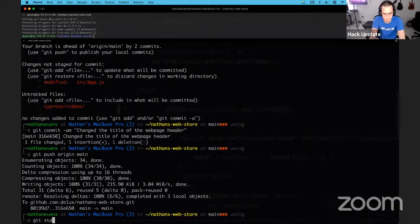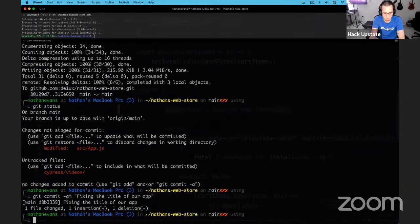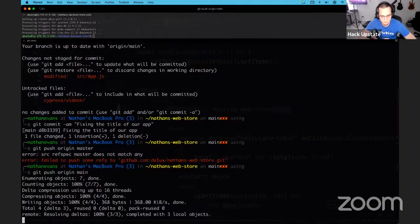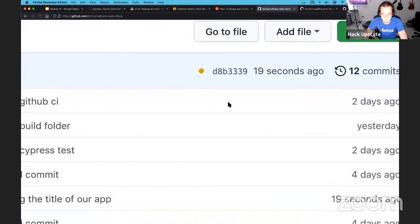We can make another commit, so do a git status. We made changes to app.js, git commit. We are fixing the title of our app. Commit, still on my computer, not on GitHub. Now let's push it to GitHub. Oops. Mine is main and not master. There we go. Now we'll go back to GitHub and refresh.